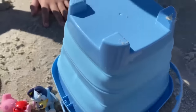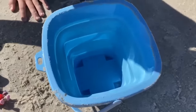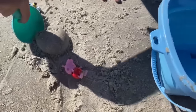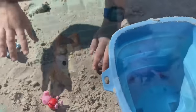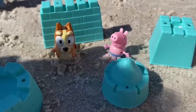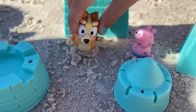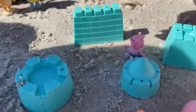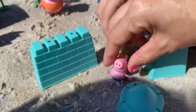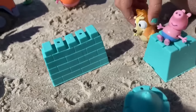Don't we have to flip it over, though? Yep. And now we can fill it with sand. Awesome. Yep, I already got some right here. Hey, Georgie, come and play with me. We're gonna make little castles. Hooray! So what can we use first, right? This one. I want this one. Let's fill it with sand.